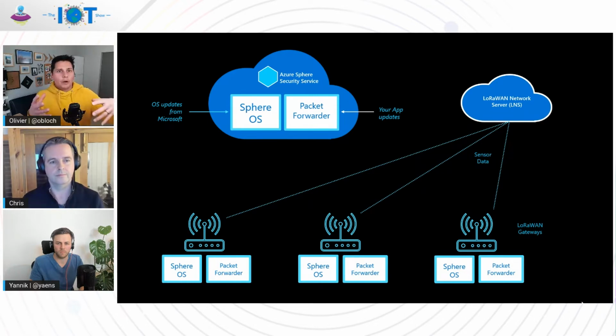And on the gateway itself, the Sphere OS is down there, but you need to run a gateway server, right? It's a piece of software which does the LoRaWAN interaction, I would say, with the LoRaWAN antenna and so on. So is Microsoft providing something there, or are you using an existing stack that is out there on these kind of gateways? What's the solution there to run that gateway server?